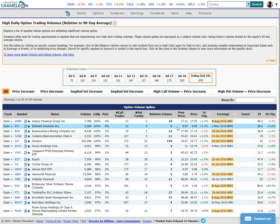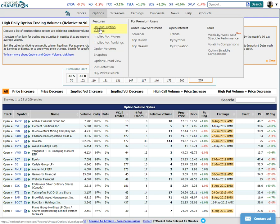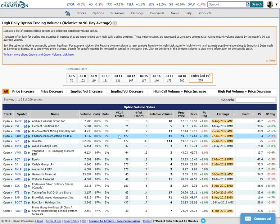So, with earnings coming up, I'm going back to my favorite tool for options analysis, Market Chameleon, and I'm looking at the unusual option volume. Now, this is a good tool all year round, but particularly around earnings, you can see what kind of stocks are getting a lot of action, maybe directional action, up bullish or bearish, prior to earnings. It may give you some clues as to how the big traders and institutions are positioning themselves.